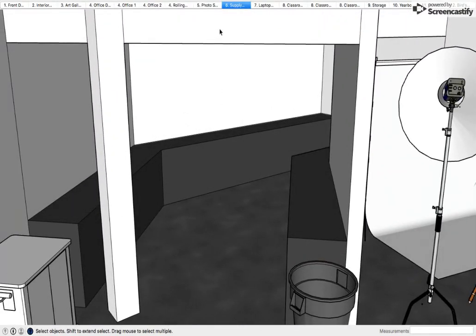This over here is a supply depot. Notice that the ceiling is a little lower than the rest of the room. And the goal here is that this would again be a secured room, probably with metal caging. And that would be a storage area for all of the visual arts.